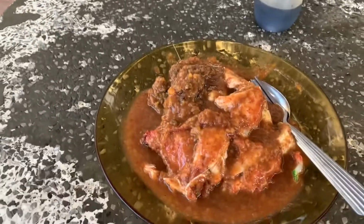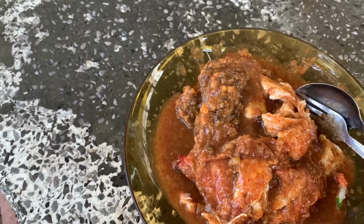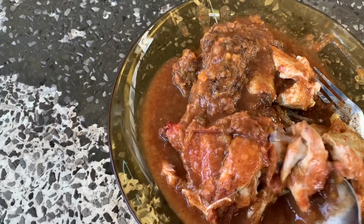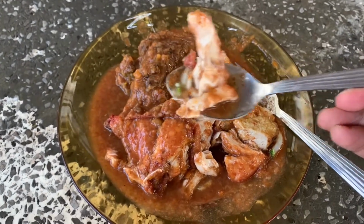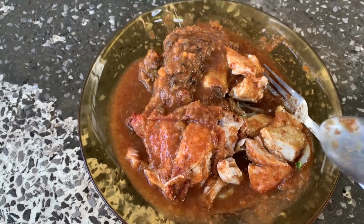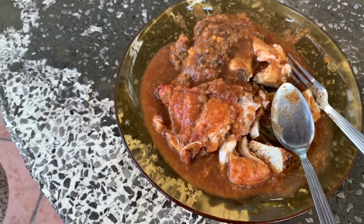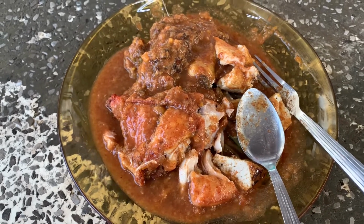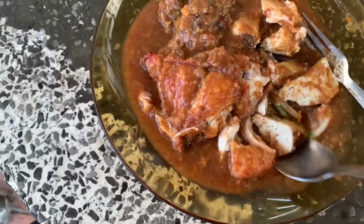So let me give it a try. Bismillah. It looks really delicious. Everything is fresh. They make it every day. Bismillah. It's really amazing. It's sweet and the chicken is crispy and the broth is really delicious.